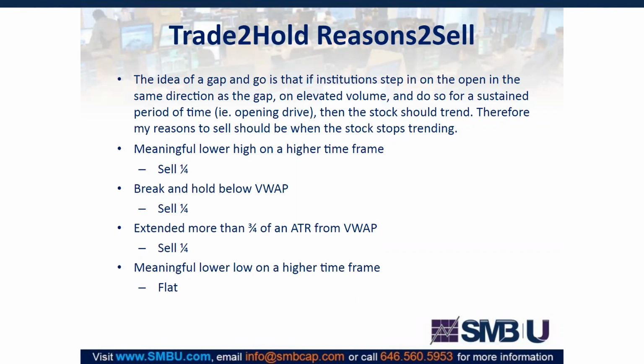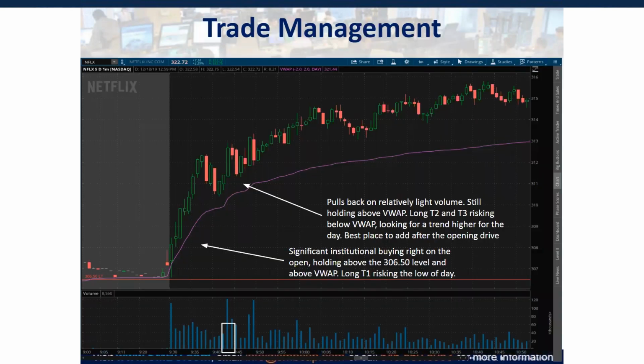So some examples would be if it makes a meaningful lower high on a higher time frame, that could be a reason to sell some of your position. If it breaks and holds below VWAP, that might also be another place to sell. If it gets extended more than 3/4 of an ATR from VWAP, that could be an indication that it might be overextended. It might need to make a more sustained pullback. And then if it makes a meaningful lower low on a higher time frame, that would be a reason to fully exit your position.